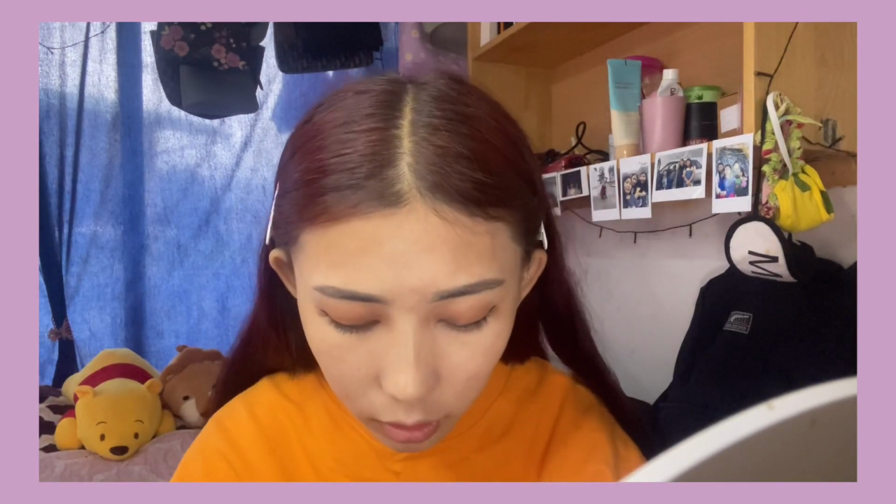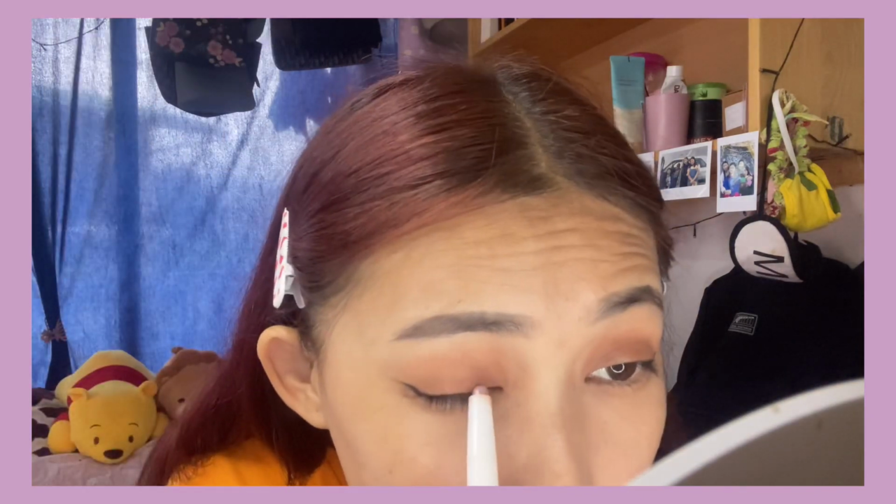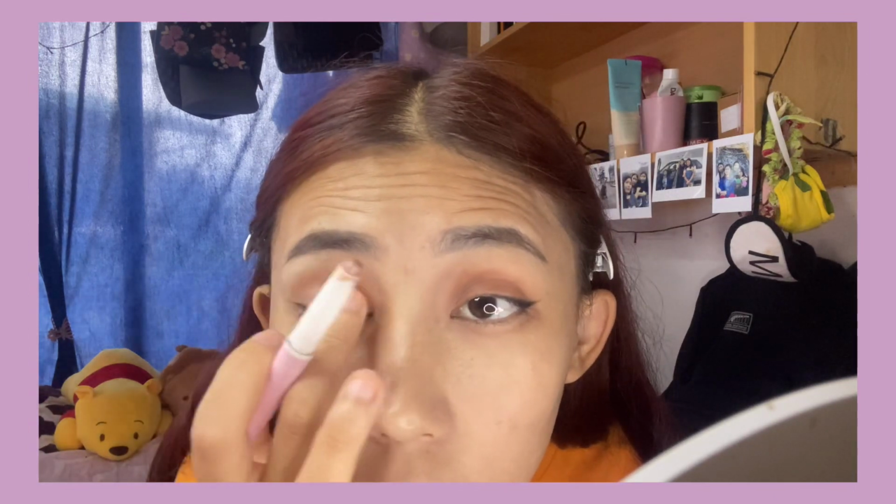I am done with my eyeliner, and I sometimes put on a glitter. So today I'll use this one. It's a glitter stick. And I just blend it with my hand right here.